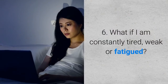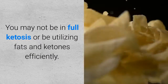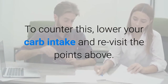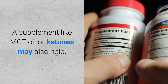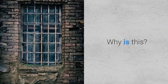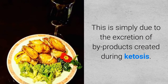6. What if I am constantly tired, weak or fatigued? You may not be in full ketosis or be utilizing fats and ketones efficiently. To counter this, lower your carb intake and revisit the points above. A supplement like MCT oil or ketones may also help. 7. My urine smells fruity. Why is this? Don't be alarmed. This is simply due to the excretion of byproducts created during ketosis.